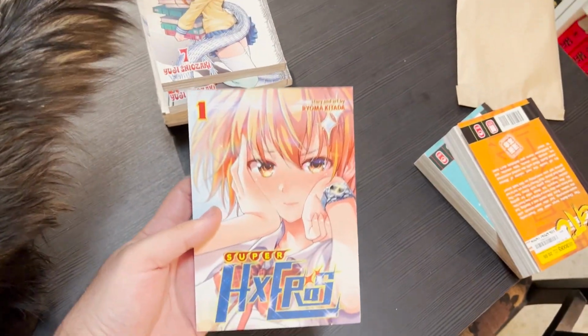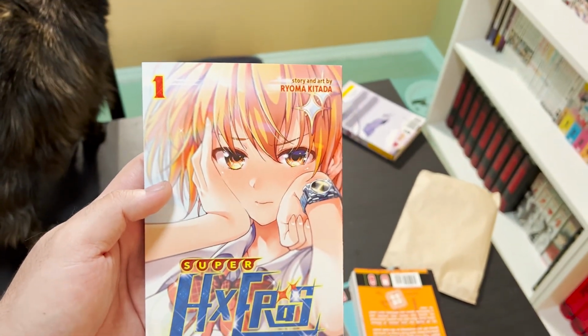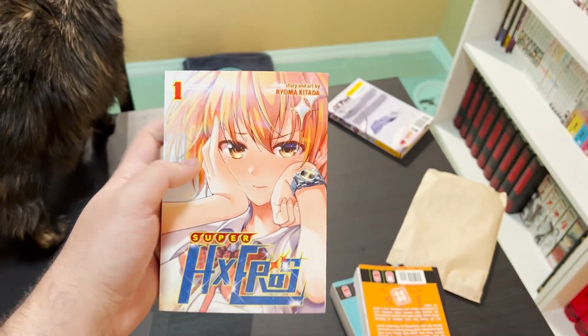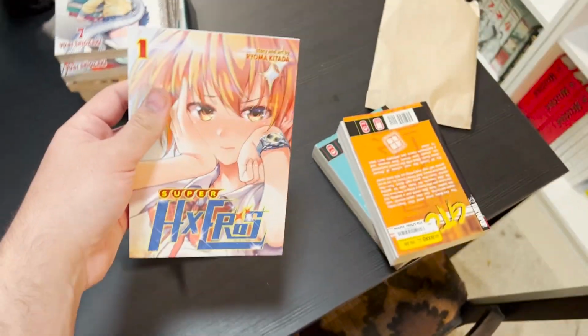Next thing that I also found for half off, which was pretty sweet, was Superheroes, Super HXERO. This is the Power of H Energy. Shout out to Mr. Cass Collects. He is the advocate of the holy text, this series. So I've always wanted to try it. I saw the latest cover, wanted to get it, so getting it for $6.99 was awesome because I was thinking about getting it anyway.